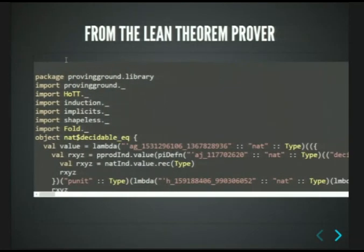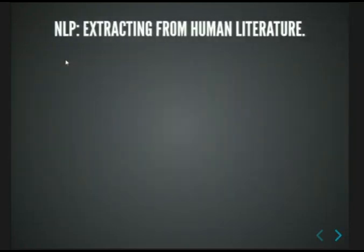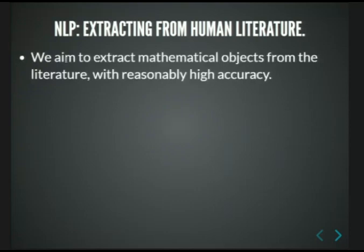Another thing I've done is use the Lean theorem prover to generate code for myself. Again, I will skip this. These are technical things. A larger goal of mine, which maybe I'll end with, of which I've only done a small part, concerns the capabilities required to do mathematics. One of the most important is to read a textbook or a paper in mathematics.